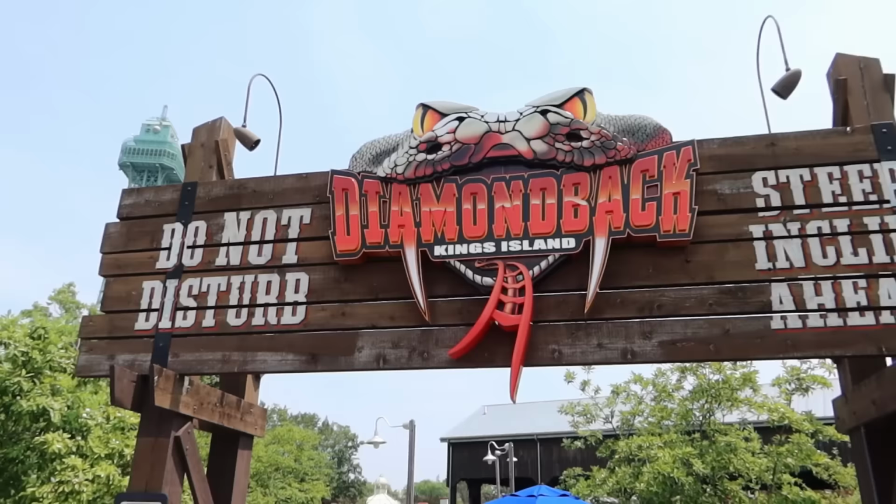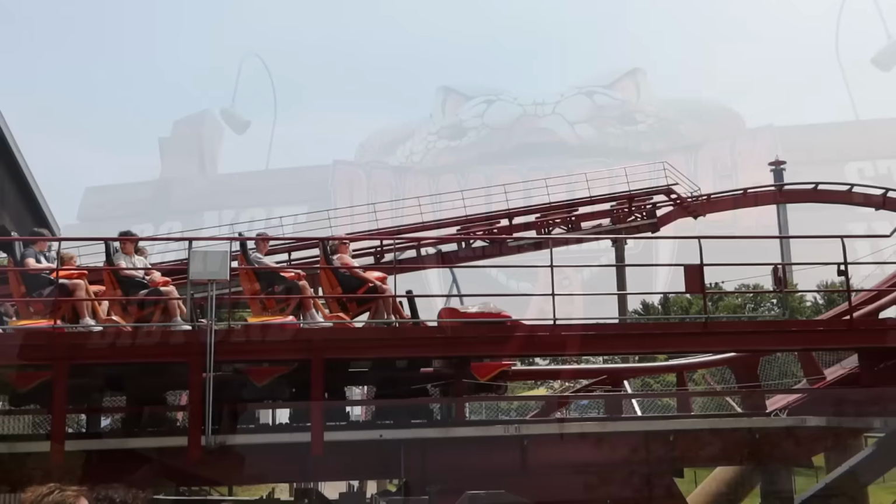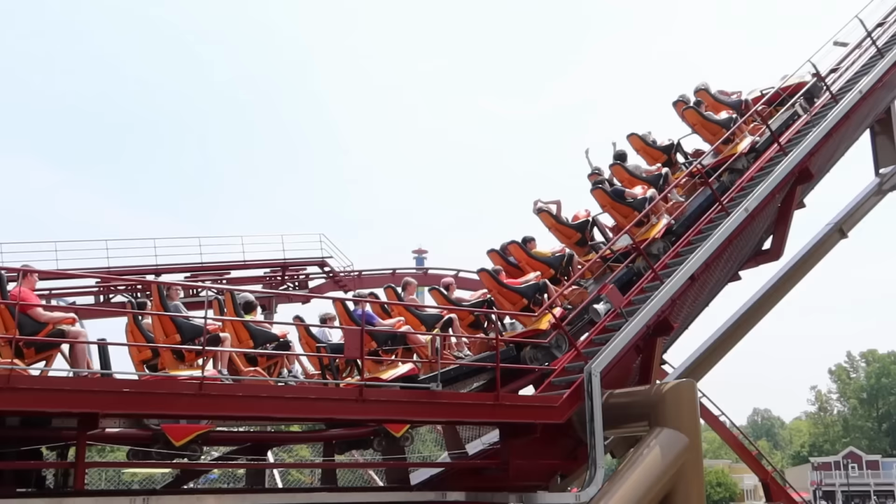Right, let's get on a ride. It's Diamondback. About a 15-minute advertised wait for Diamondback. And the train's on here. We've got the tiered seating, very much like Shambhala at Port Aventura, one of my all-time favourite coasters.